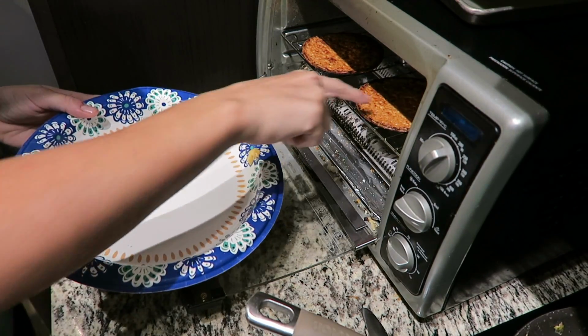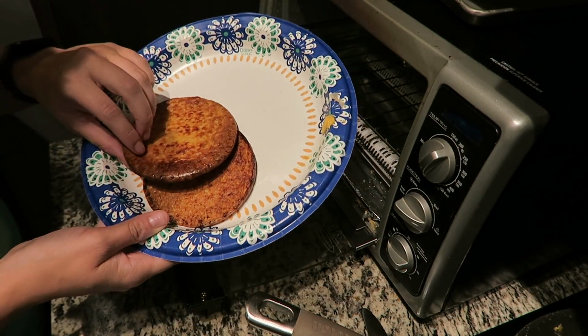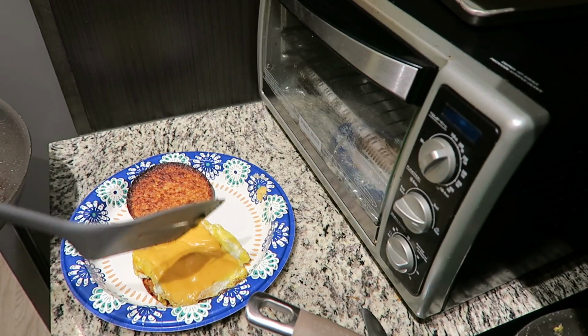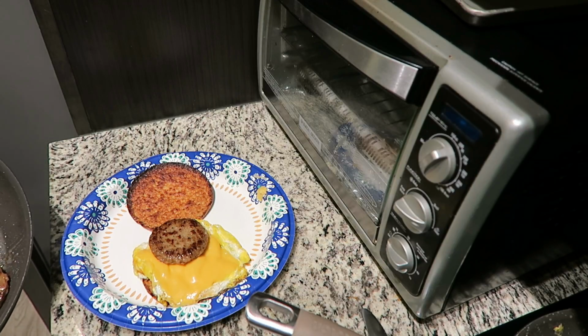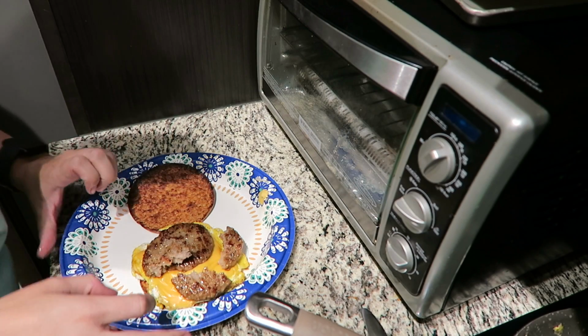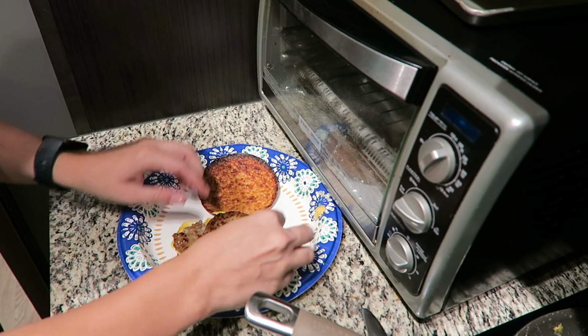Alright, everything is cooked, so let's assemble our breakfast sandwich. I just pulled my little cauliflower thins out of the toaster oven, so I can add my egg onto one of them. And then I'm going to use 2 sausage patties, but one of them I'm going to rip in half. Fill up the whole thing. Ooh, these are really hot. Don't recommend touching sausage hot off the stove.